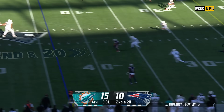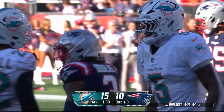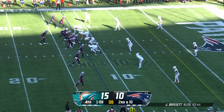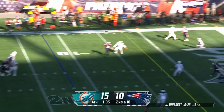Or Brissett, which he does throw, and open in the middle. Demario Douglas gets the first down. Forget all that 4th down talk. We don't need that because 3rd down converted, but need the touchdown to win. Gibson as a receiver, top of your screen. Brissett looking, throwing, end zone, 1 foot, 2 feet, touchdown, Jalen Polk.